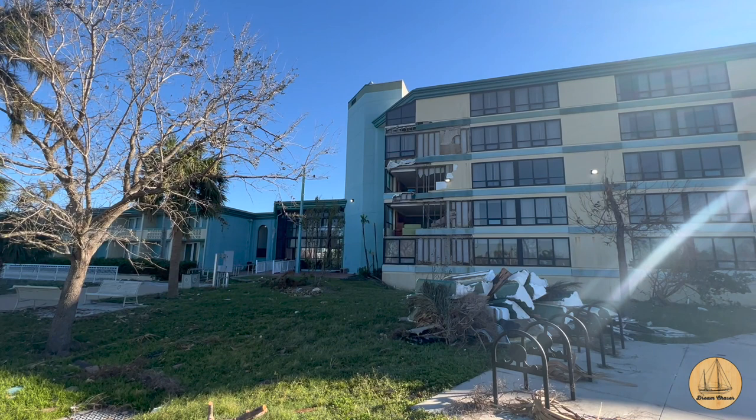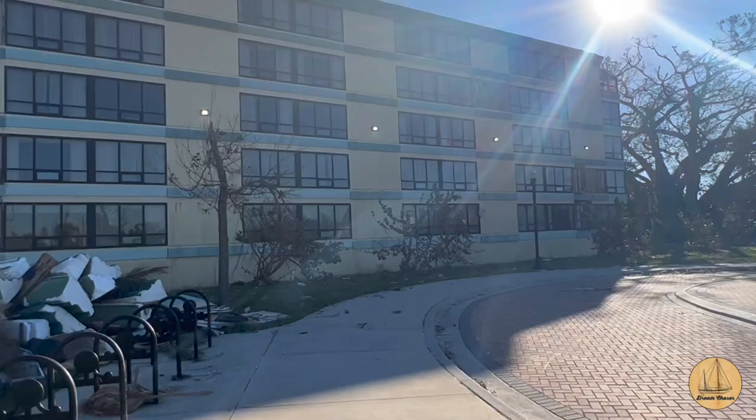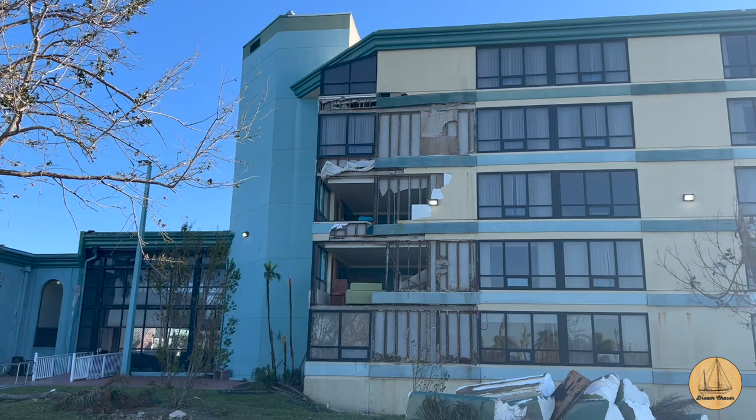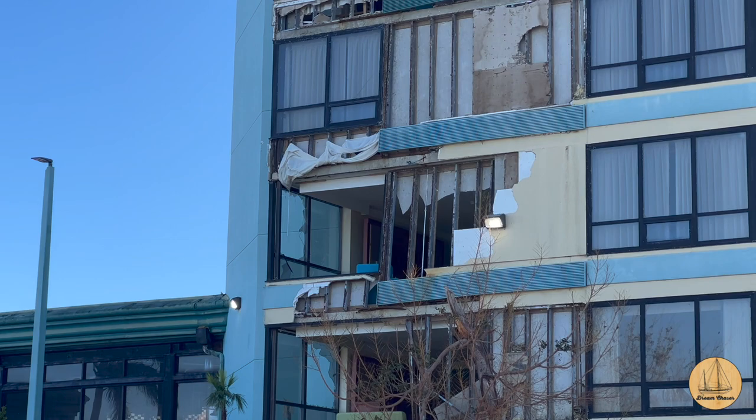Just exposed rooms right there on the corner. Forgive the sun here, but you can tell there's just holes in that whole corner of the building. It's missing windows, just exposed right into the rooms.